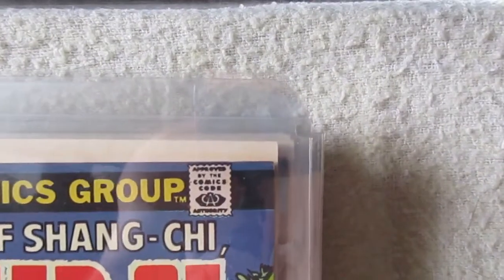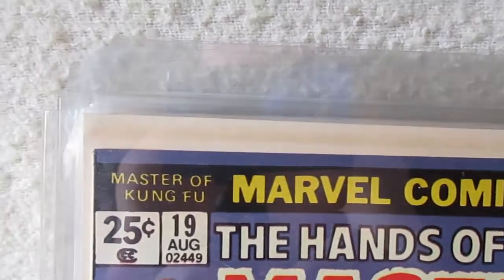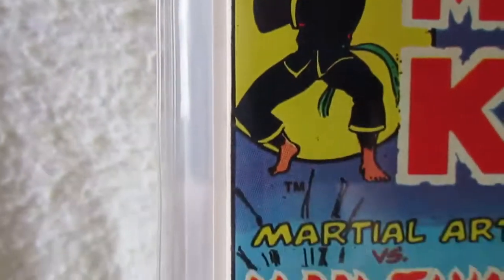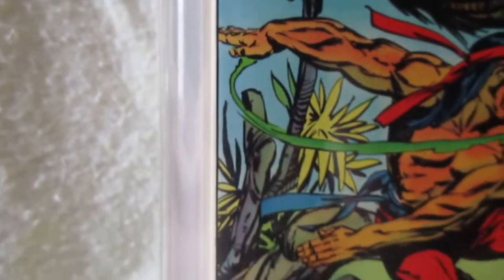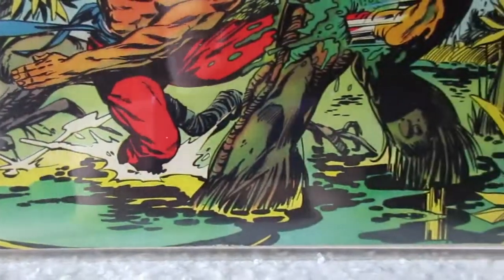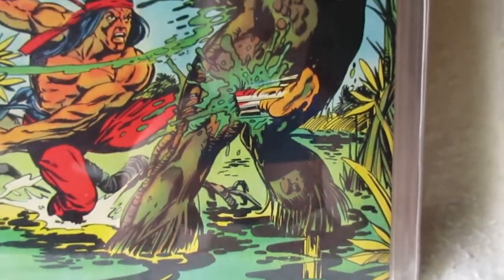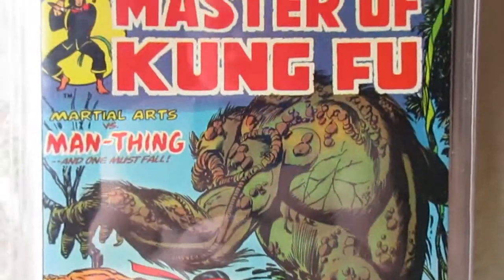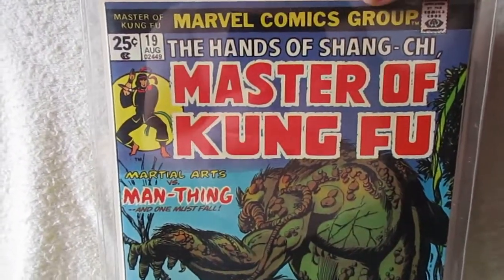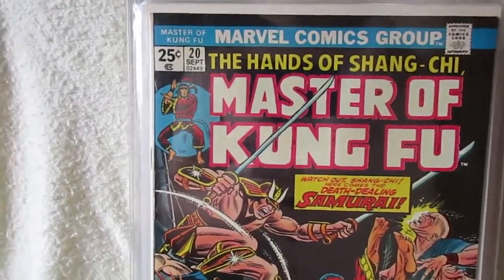Here's a great Master of Kung Fu number 19. Beautiful high grade stuff. This is probably my favorite issue of the run. As I was buying them off the rack, probably for the first 2 years of the publication of the book. This is a great, great copy. I couldn't possibly ask for anything more.